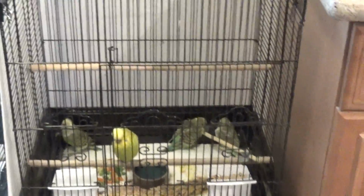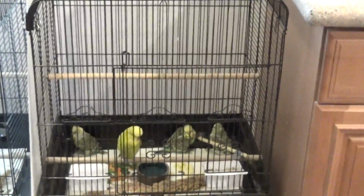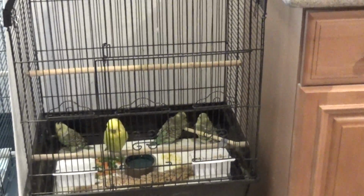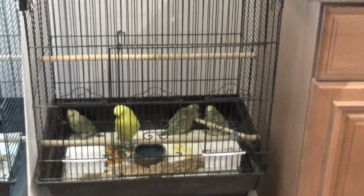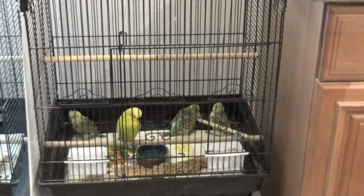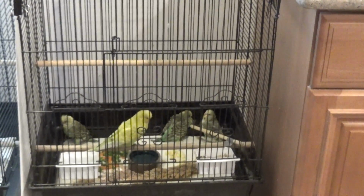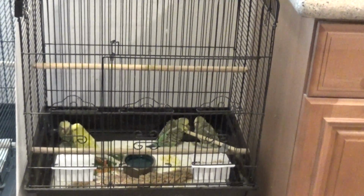So here's the thing. If you're breeding English budgies for show, what you're breeding for is size and feather. And if you get a chick that isn't getting enough food, then their bodies adapt to the situation by not growing. They continue to develop, but they don't grow.